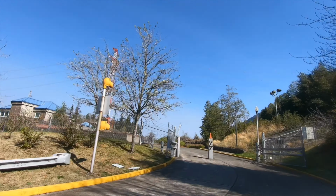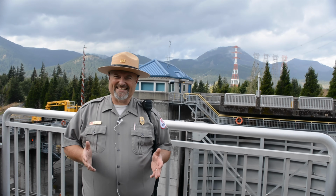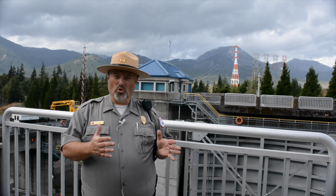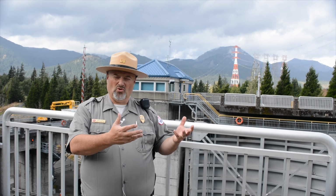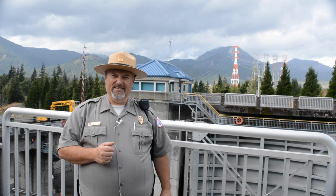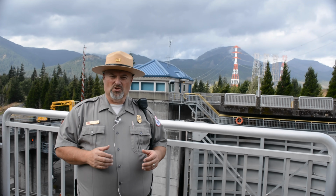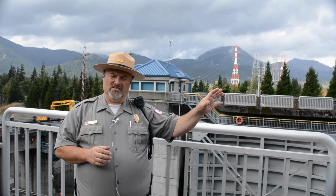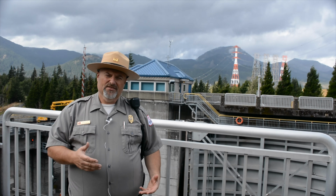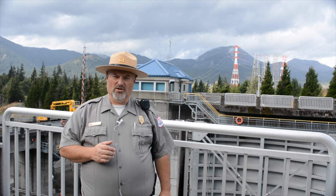We are making a stop at Bonneville's second navigation lock, constructed between 1986 and 1993. Pretty amazing engineering feat. Essentially, it was Oregon Shore mainland. We had to carve through the basalt rock in this region, shift the highway, shift the railroad to allow us to build a bigger lock that matches the locks of the dams that were built later upstream. So this one's 10 feet wider, 175 feet longer than the original lock.